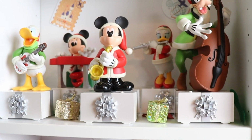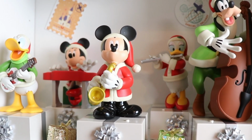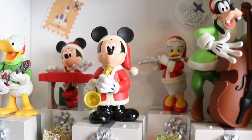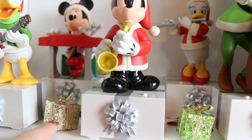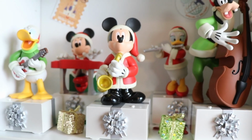Above that we have this Mickey and Friends band, and you push the button and they'll all sync together, but I still need to put batteries in them. But I think they look really neat. I hung up some cool little holiday postage stamps back there, and I put some other of the bigger kind of decorative presents along with some more confetti around them.